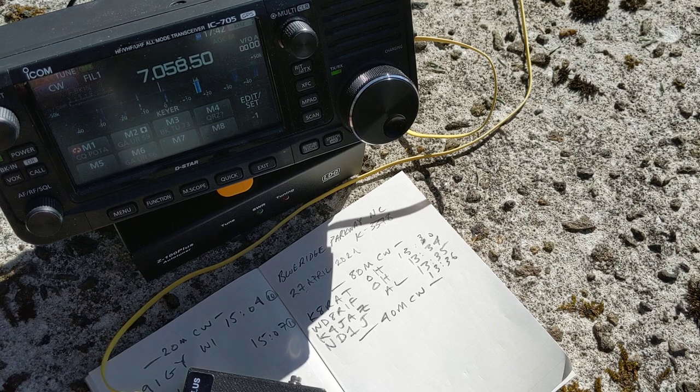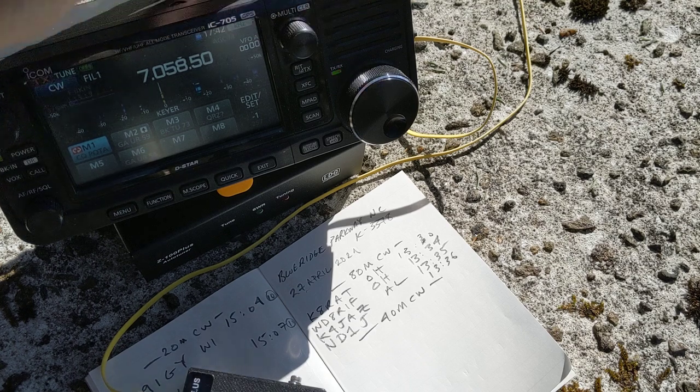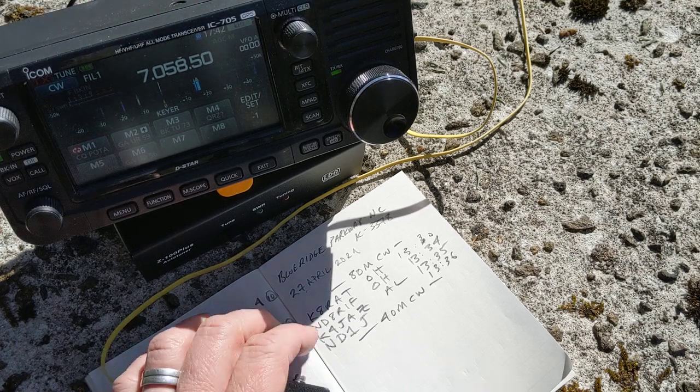It's funny though, with a tuner, people think of them as tuning an antenna. Actually, all they're doing is making a match to the antenna. They're matching the impedance, so as long as it matches the impedance, it's doing its job. I fully expect the 705 will do that, but it'll be interesting to see how big it is. I've seen it in some videos, and it looks like it's almost the length of the top of the 705.